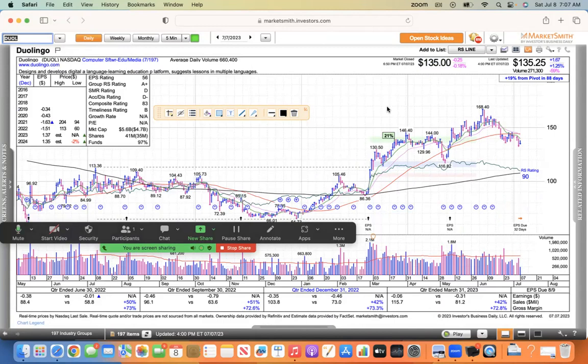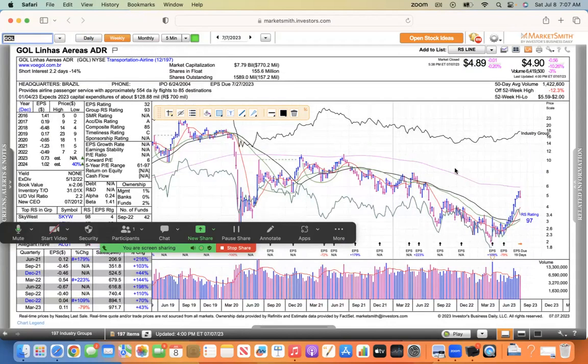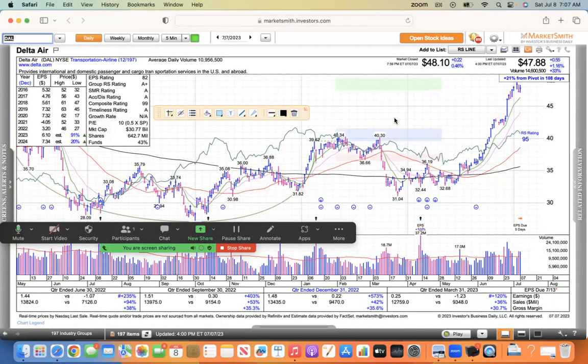The airlines are doing well. That's the 5th top performing group. GOL is one that I'm not really familiar with, I got to be honest, but it's the leading stock in the group. And you can see that it's a $4 or $5 stock, which normally I don't even include here, but it has done well. The one that is the leader in the group, the big one, with the 30 billion market cap is Delta Airlines. You can see the big cup with handle pattern, nice shakeout. Now it's ramping higher, as you can see by the blue dot, the RS line here on the weekly chart. So the airlines are doing well, which is a good sign.